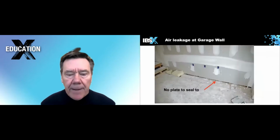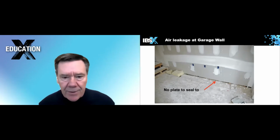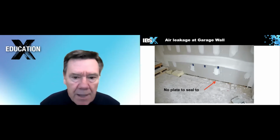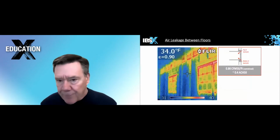Really important. And then oftentimes where garage walls intersect with the house, we don't have a continuous plate there because of the difference in floor elevations. So we want to make sure we come back and block those areas. One area that's really easy to do is simply wrap that living space to garage wall connection and make sure that all the joints are taped and everything's adequately sealed. This is an area that's often forgotten and really makes it difficult to meet that 3 air changes per hour. Don't forget between floors.